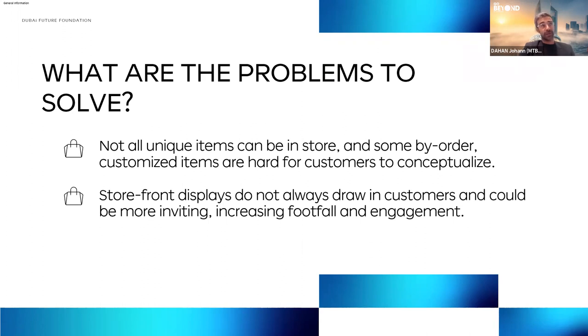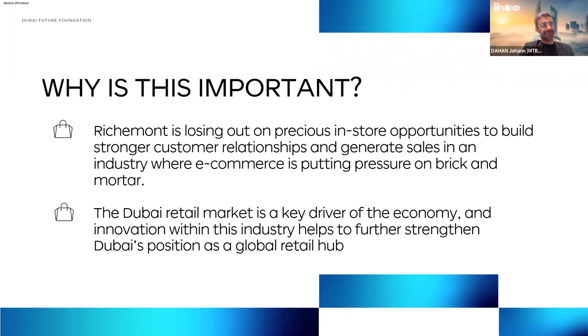The second thing we are trying to solve is becoming more and more attractive to people. So storefront display or activation, interactive activation within the boutiques of the brands, are definitely technologies that we are interested in combining with our day-to-day business. Next slide, please. Thank you.